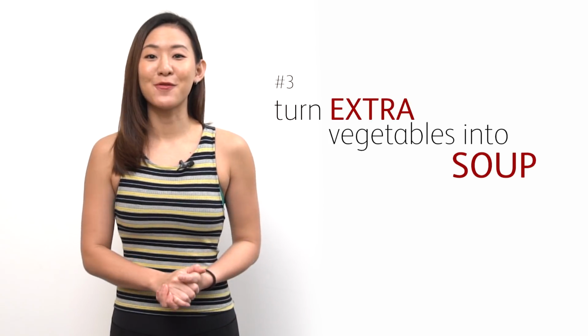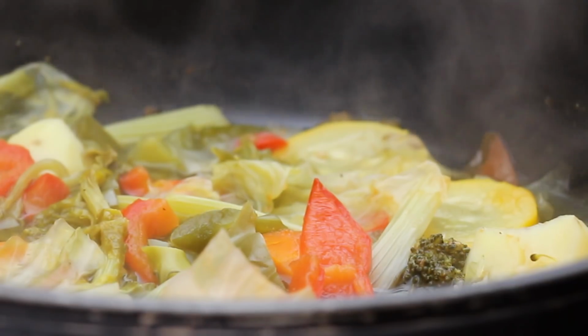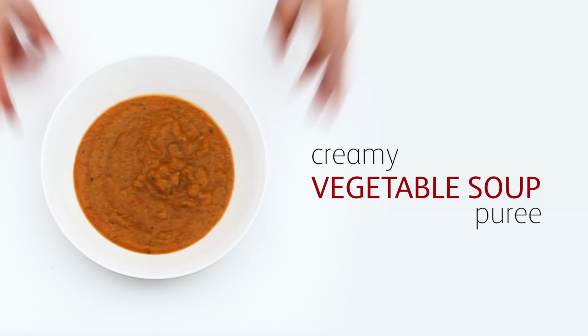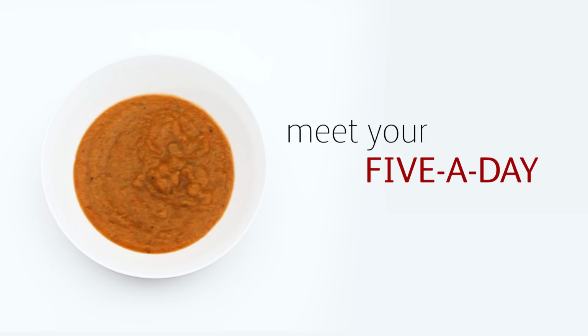Next, turn extra veggies into vegetable soup. Another thing you can do with the leftover vegetables is to mix them all together and make creamy vegetable soup puree. This dish can be eaten on its own, or you can use it as a sauce for your pasta or meat dishes. Now, if you really hate eating your vegetables, this is a really simple and great way to meet your 5 a day without feeling like you have to keep chewing and chewing on your veggies. You can even cook them in bulk and freeze them for later on.